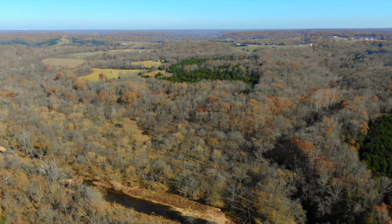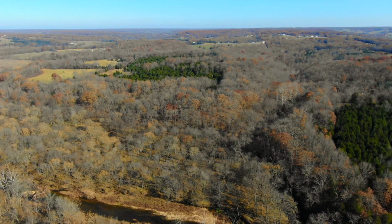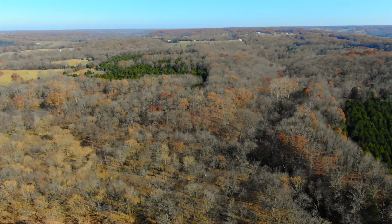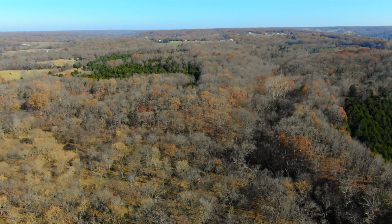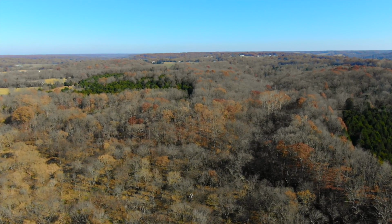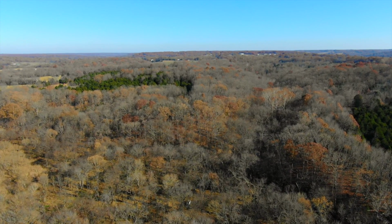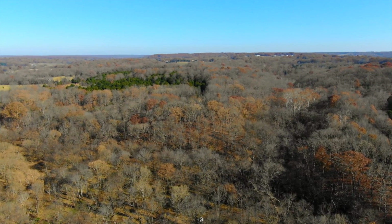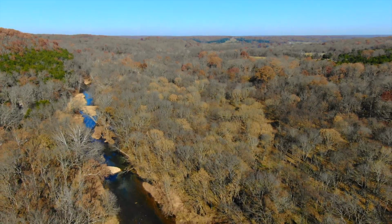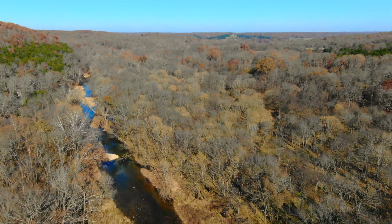We've got the river bottom area. It goes up a hill. You can see the cedar grove up there. And then it continues on to the county road, actually. If you look toward the middle of the bottom of your screen, you can see a little white vehicle there. That's actually a skid loader. I think he was down there mowing a trail to the river. One of our guys.